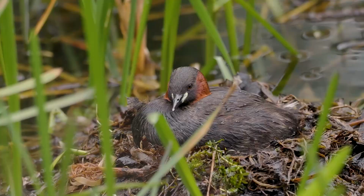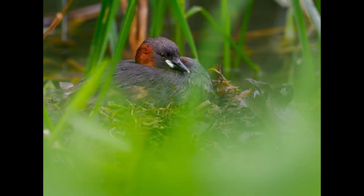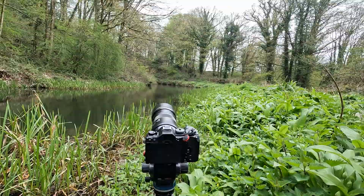Can you see down there? I'll take some proper video, but I really don't want to disturb them, but I'll show you with my proper camera. Right, I've positioned myself about 20 meters away from the nest. I'll show you what I'm looking at. So I think it's the female that's on the nest and the male seems to be out feeding.